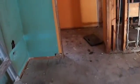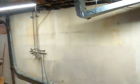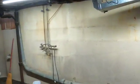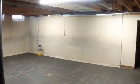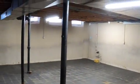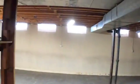So yesterday I had my electrician, shout out to Bob, come through and wire up the basement for us. So we are 100% done in the basement. We have 2 really bright shop lights in the laundry room. We have 2 over on this side of the basement, and we have 4 over here. So for lighting in the basement, we're covered. It's really bright in here.